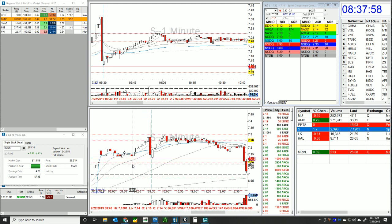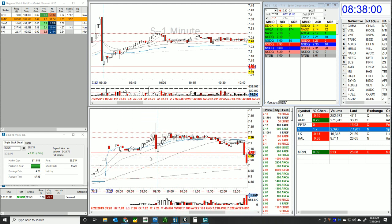I'm not sure which level this is. This must have been not the low of the pre-market, but you clearly have some kind of support happening here at the pre-market. It bounces from there, then slowly just grinds higher all the way to 730. Then from there, it just became pure crap.